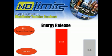So what we've done with Nutri-Calm is we've tried to formulate a product where the impact of the stress on the body is not so great. And we've done this by looking at energy release and vitamins we need in energy release. So let's have a look at the process here.